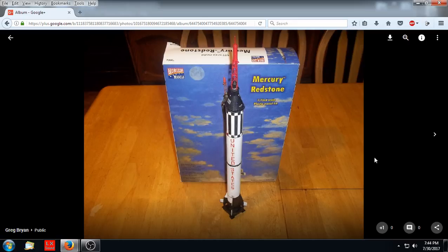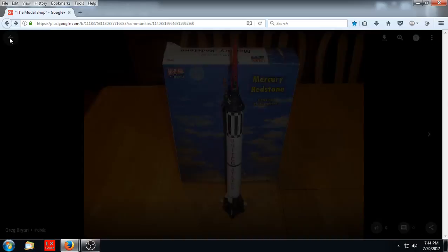I've got that Mercury Redstone capsule kit that we picked up a while back from Atomic City, and I'm going to be actually starting to work on that pretty soon. I'm looking forward to that kit. I see several of you guys out there also picked that one up. Very nice kit.